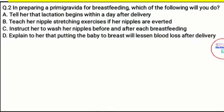Question number 2. In preparing a primigravida for breastfeeding, which of the following will you do? Option A, tell her that lactation begins within a day after delivery. Option B, teach her nipple stretching exercise if her nipples are everted. Option C, instruct her to wash her nipples before and after each breastfeeding. Option D, explain to her that putting the baby to breast will lessen blood loss after delivery.